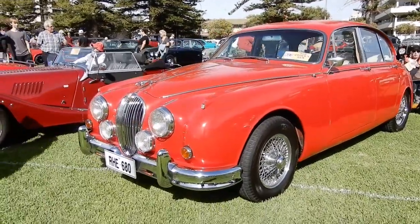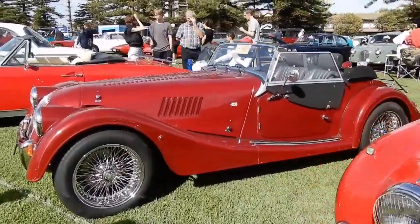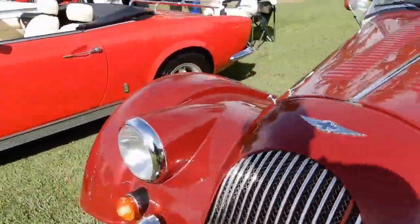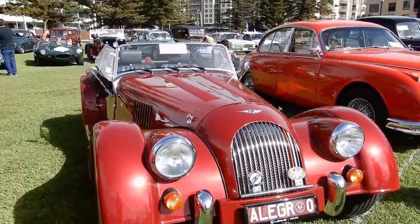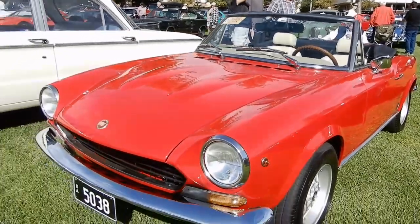The Jaguars, the best of British, as they say. And I think this one here is a Morgan. A Morgan sports car. How stunning is that? Next to a Fiat as well.